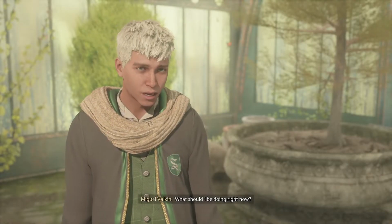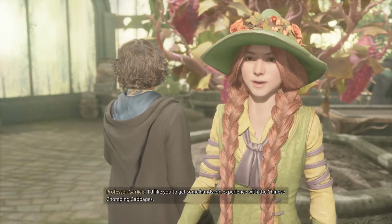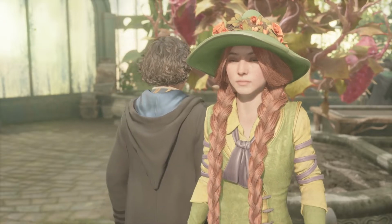What should I be doing right now? I'd like you to get some hands-on experience with the Chinese chomping cabbages. They're in the greenhouse, just across the footbridge. Mr. Pruitt will assist you with them.